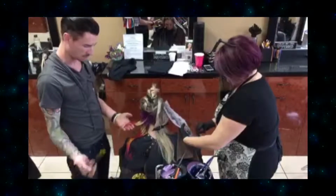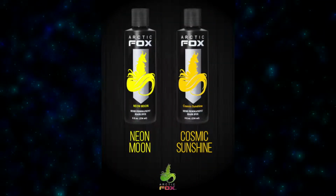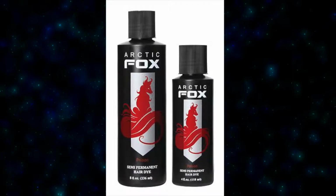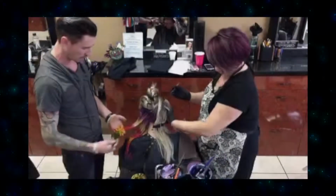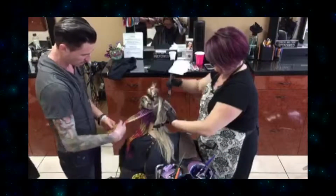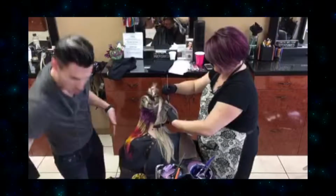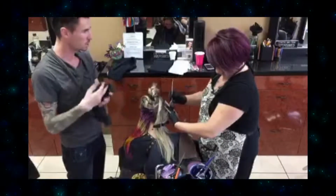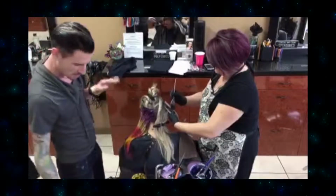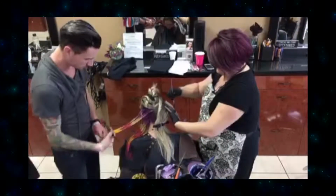So this is the, what is that one? The Neon Moon, and this one is the Cosmic Sunshine. This is awesome because I'm mixing it with that fuchsia-y reddish color, and it's turning into this really cool yellow orange mixture. That's something we talked about the last time we were on: whenever you have your target shade and you mix the two together, you get that third tertiary shade. I love the way that comes out.